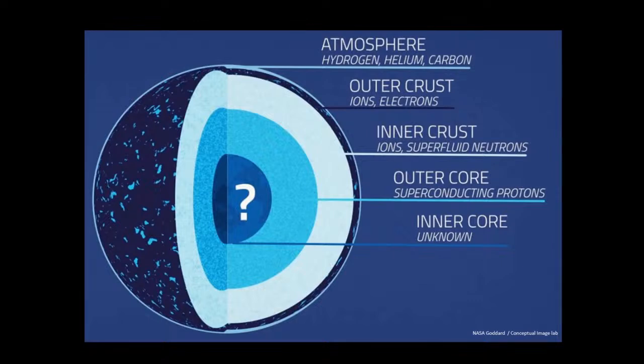Here's a diagram from NASA showing the possible composition of a neutron star, but we cannot test this model through observations. The starquakes I mentioned earlier might give us an idea in the future of what's going on inside a neutron star, but short of travelling to one and making close-up observations, there's no way to investigate what these bizarre beasts in the cosmic zoo are hiding beneath their surfaces.